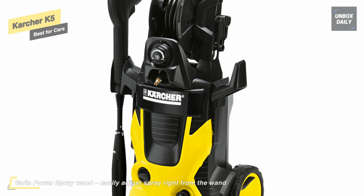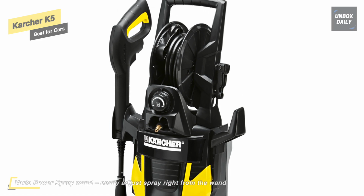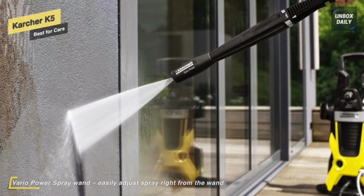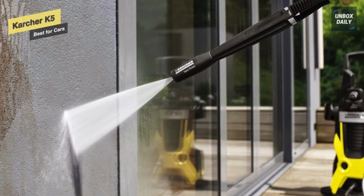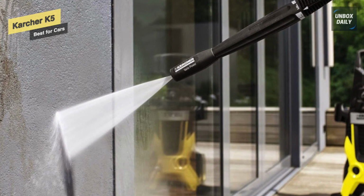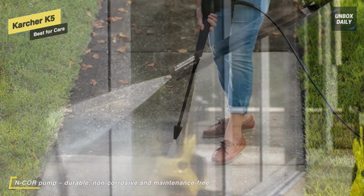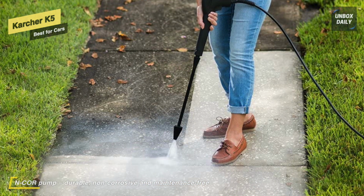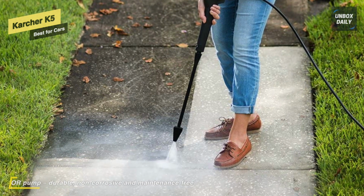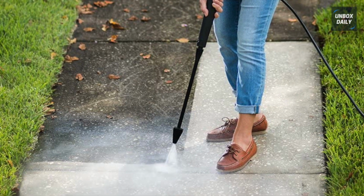It comes with a patented water-cooled induction motor that prolongs the life of the engine by up to 5 times, reducing noise output and lowering energy consumption. It has a built-in hose reel that helps prevent kinks in the high-pressure hose and makes winding or unwinding a simple task. It comes equipped with large 7.7-inch high-impact wheels and a tall, durable handle. You can also attach the Vario Power Spray wand, which allows you to adjust the pressure right on the rod.